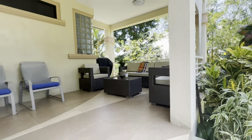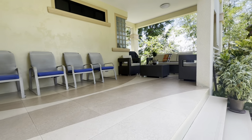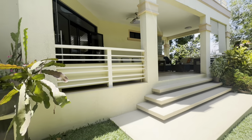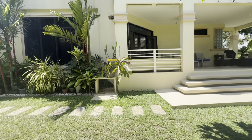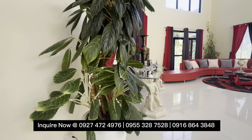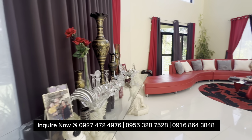So it's a fully furnished property. Meron silang hindi kasali yung kanilang personal items, but the rest stays on the property. Look at the steps. Ayan, modern steps. Plus, it has 2,000 liters water storage with water pump. And the property is enclosed with perimeter fence. 14 feet tall yung fences.